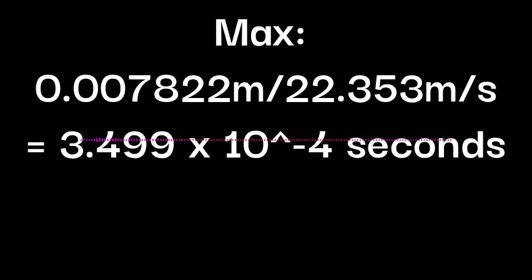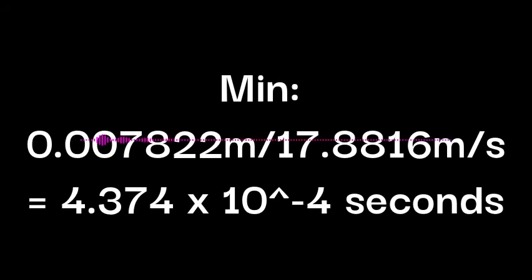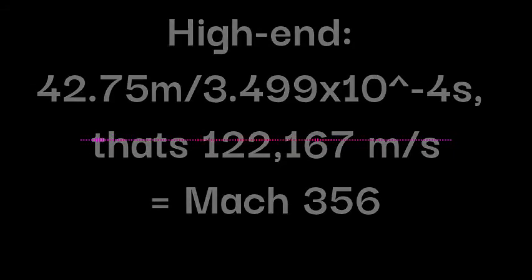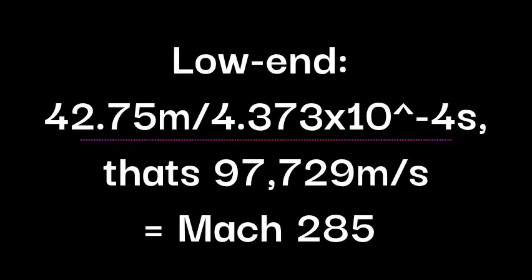In the numbers for the time frame, which I'll put on screen for the audience here for a few seconds, and then we'll get the speed for both the high end and the low end.